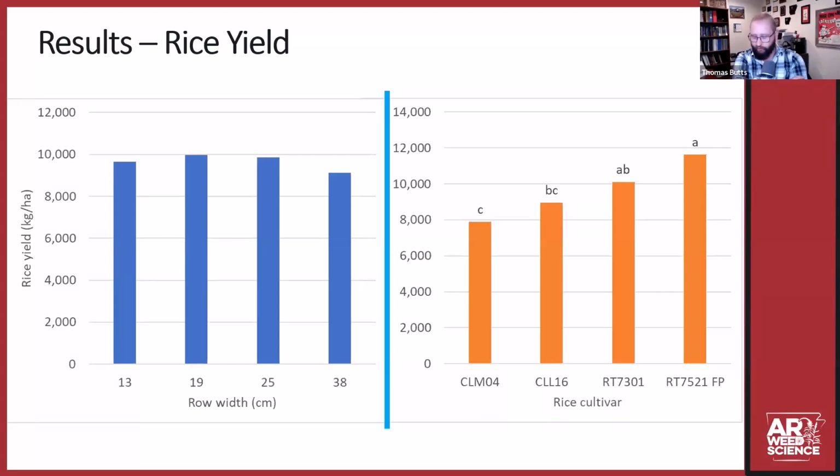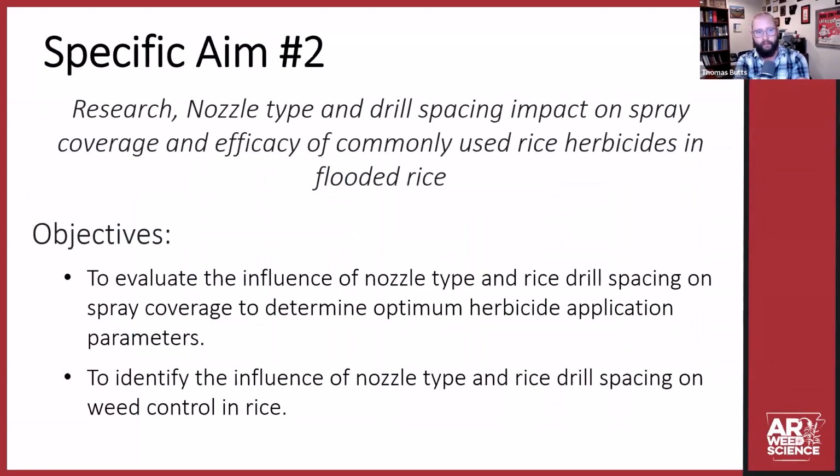But the general conclusions from that specific aim were, again, that if we really want to focus on weed management, narrower row widths and hybrid cultivars were the most successful at helping minimize the density of barnyard grass as well as reduce seed production, which is a big deal for long-term seed bank management from an IWM approach. So that was the first specific aim. Like I mentioned, that was row spacing and cultivar.